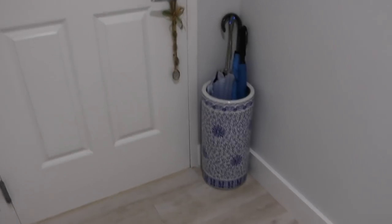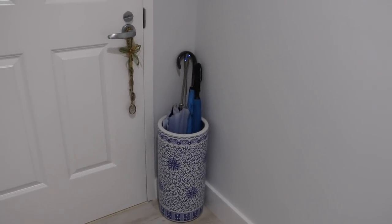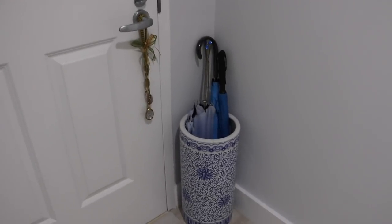I have a little umbrella thing. This also used to be my mom's. So I'm really into that blue and white type of look. You're gonna see in the colors of the house that I have a lot of blue and white. I have a lot of mint.